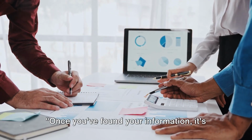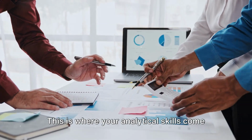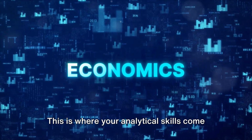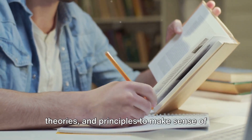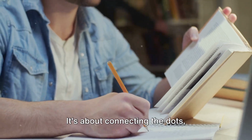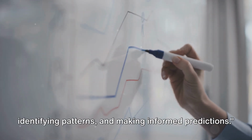Once you've found your information, it's time to use that evidence to formulate economic arguments. This is where your analytical skills come into play. You'll need to draw on economic concepts, theories, and principles to make sense of the data. It's about connecting the dots, identifying patterns, and making informed predictions.